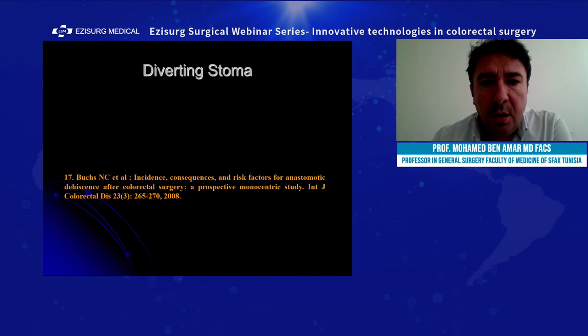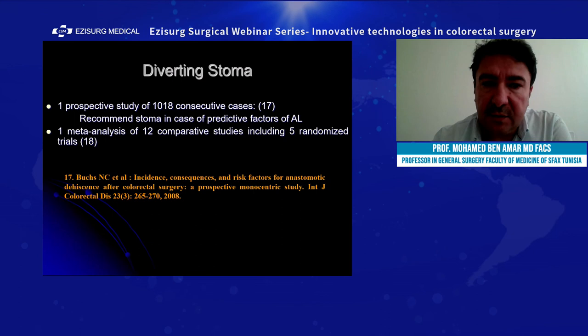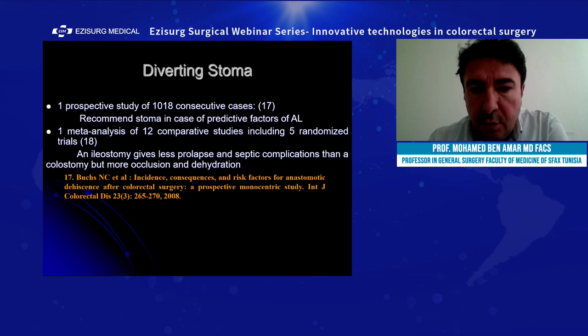So we find one prospective study of 1,018 consecutive cases that recommends stoma in case of predictive factors of anastomotic leak, and one meta-analysis of 12 comparative studies, including 5 randomized trials. So, ileostomy gives less prolapse and septic complications than a colostomy, but more occlusion and dehydration.